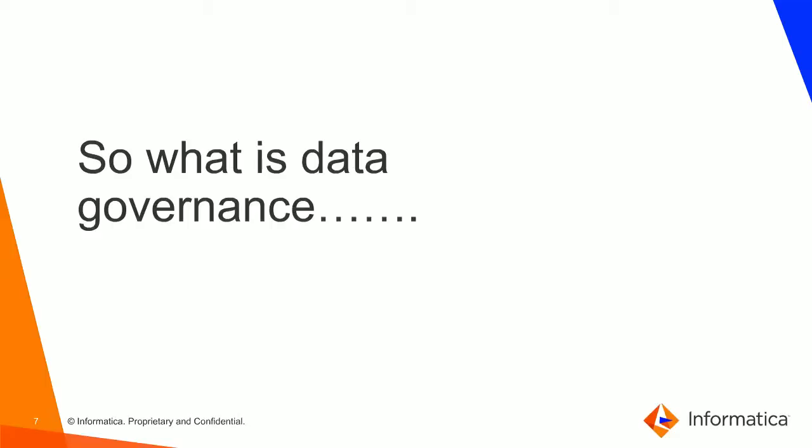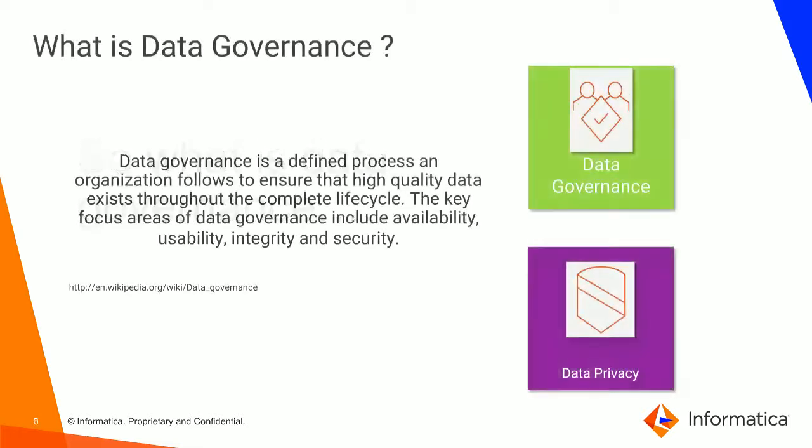Yeah, true. So we're talking about a couple of terms here, so I wanted to do a level set on this. When we talk about data governance, what do we actually mean? Well, let's use the market term, or what they've said on Wikipedia. Data governance is a defined process an organization follows to ensure the high quality of data. Right? So it's managing data through its life cycle and documenting that part of it.